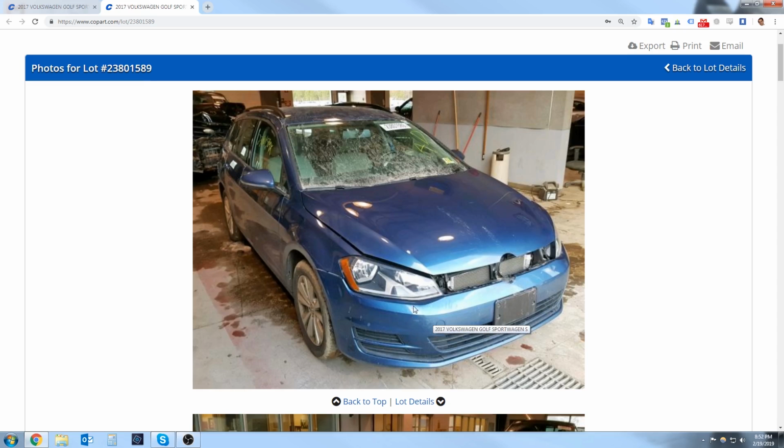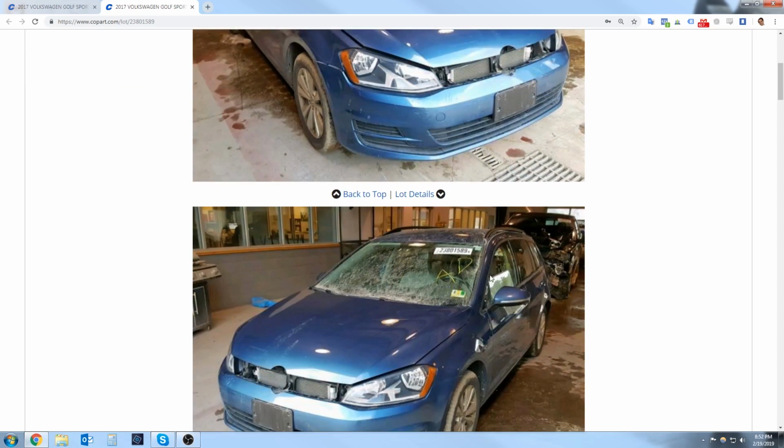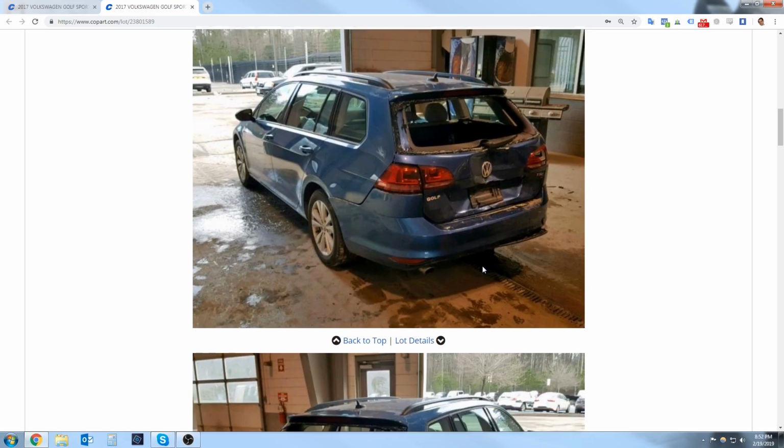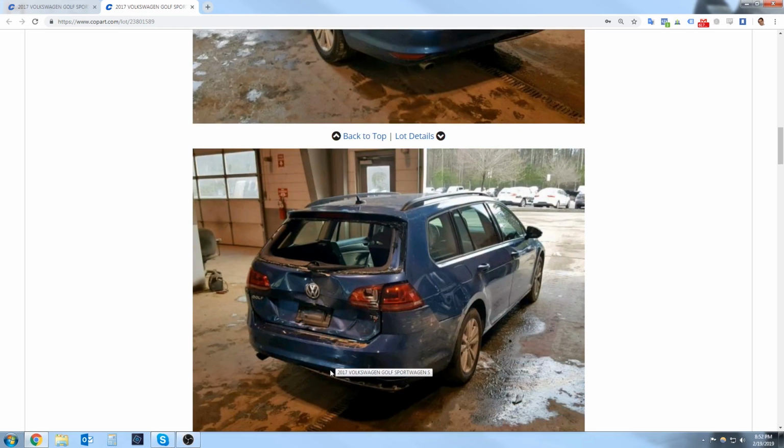The grille is damaged. It looks like the hood probably closes, I would guess, based on what I'm looking at here. It may not. It may be bent in some way. And then if we look at the rear, the car was hit in the rear, but not extensively. It doesn't look like it's actually damaged the body. It's just the tailgate that's damaged.